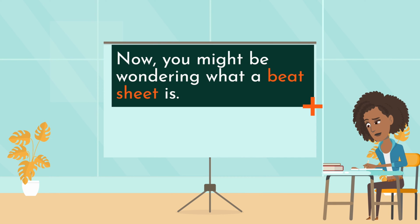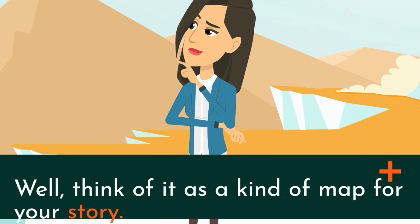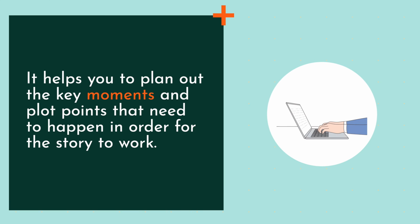Now, you might be wondering what a beat sheet is. Well, think of it as a kind of map for your story. It helps you plan out the key moments and plot points that need to happen in order for the story to work.